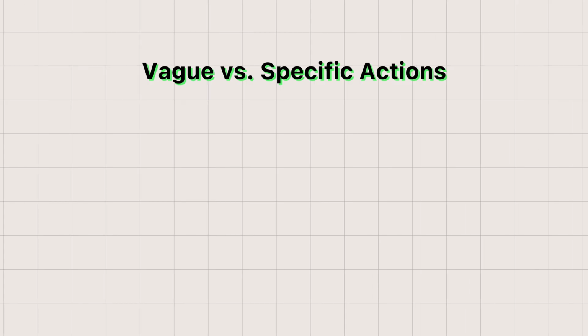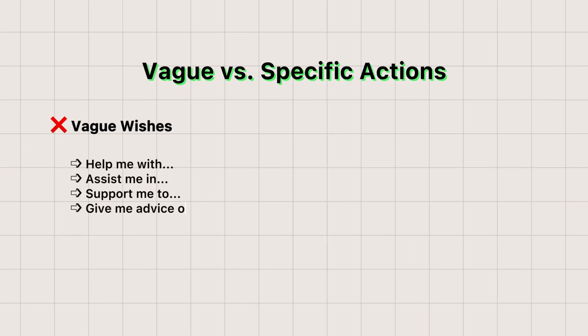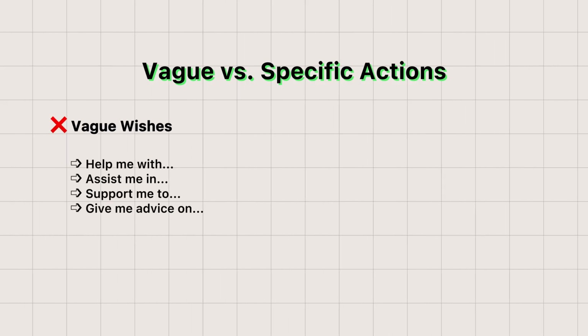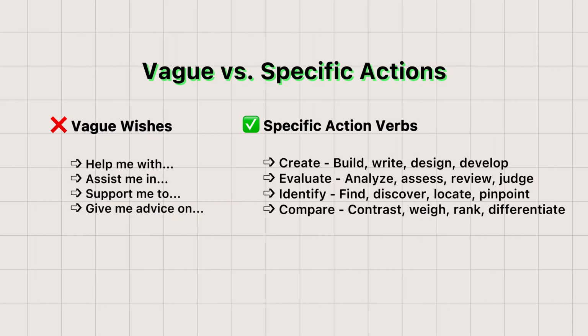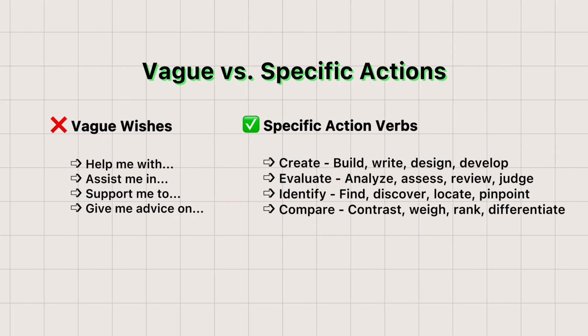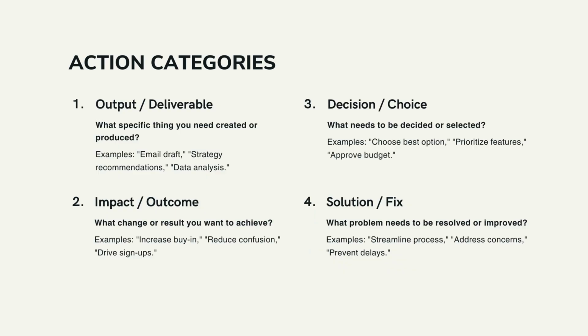Here's a big mistake people make. They assume help is in action. It isn't. It's just a wish. Real actions use specific verbs with clear boundaries: create, evaluate, identify, compare. Notice how each type requires a different kind of thinking from AI. Deliverables call for creation skills. Outcomes require strategy. Decisions need analysis. And solutions demand problem solving.